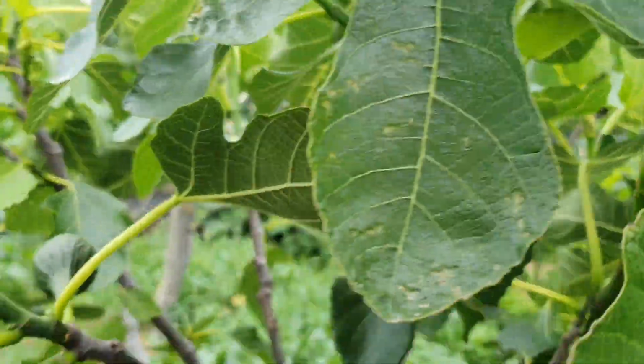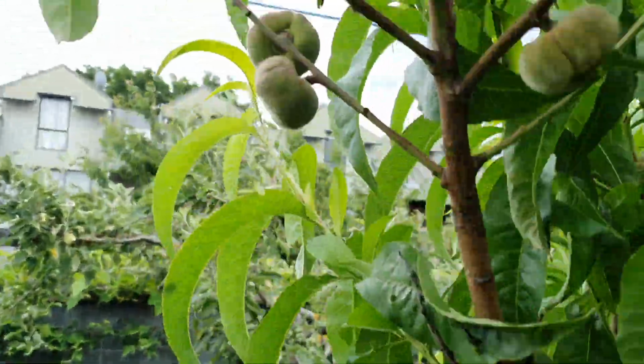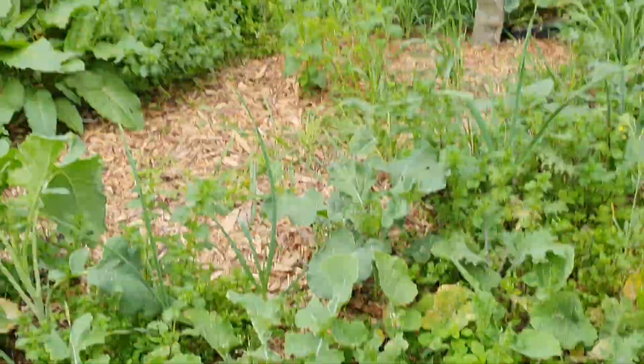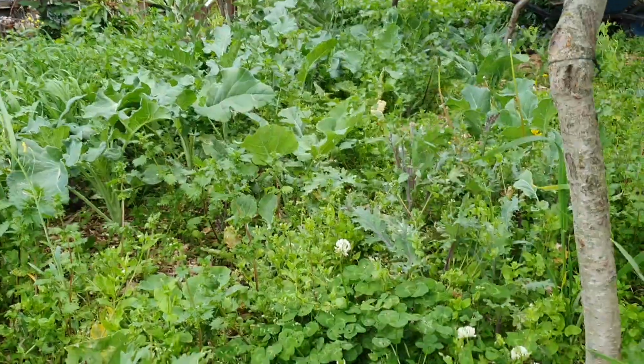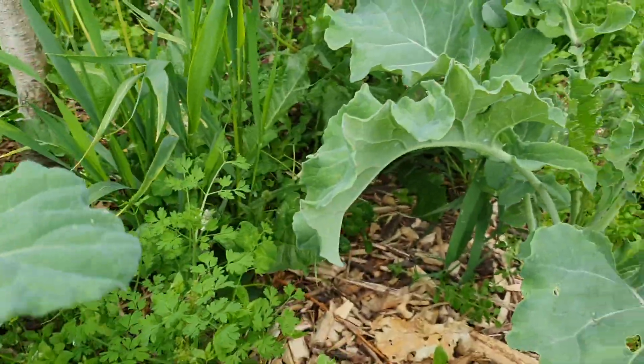Another, what do you call this? Oh, my brain's damaged. Hopefully these will ripen up. Stone fruit. And we have brassicas underneath. There's a lot of weeds here that I've purposefully left there to grow so I can give it to the chickens, but there's all kinds of brassicas in here.